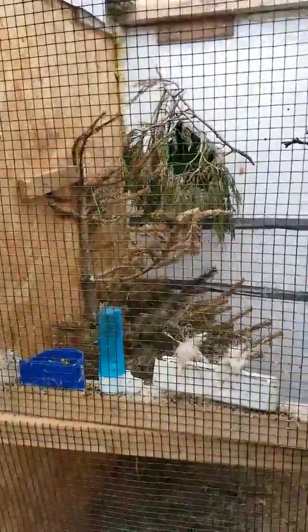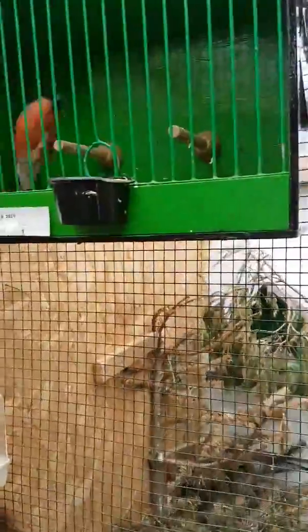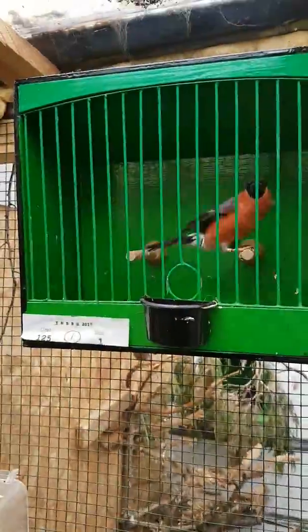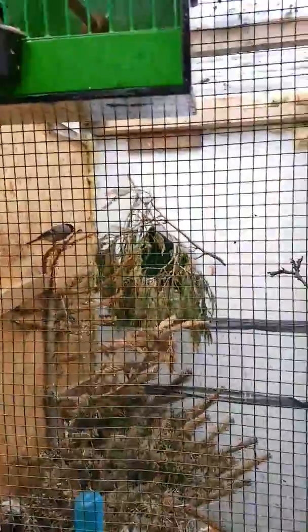Okay, so update. It's Easter Monday, April the 17th, 2017. Just an update with regards to how we're getting on with the birds in the breeding season so far. I've separated the Irish bullfinches.